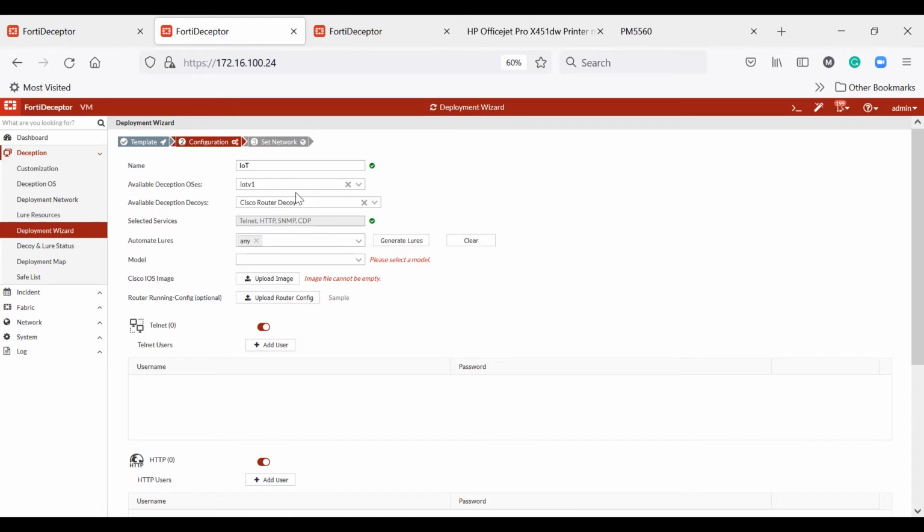Let's go for the IoT decoy. You can choose from the IoT decoy best profile, where you can customize the IoT protocol parameters. New IoT decoys like Cisco router, HP printer, and IP network camera.